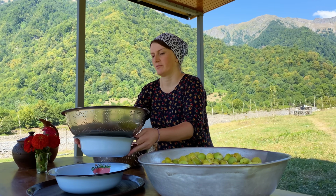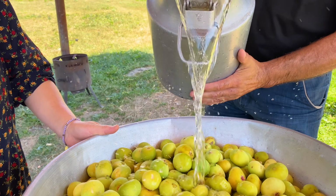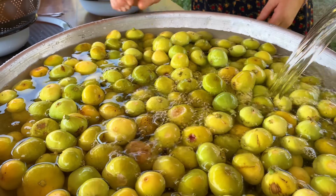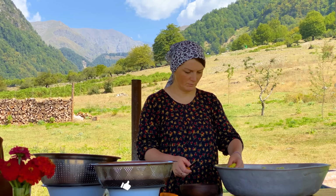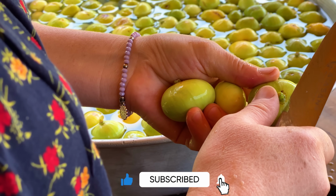My wife, like so many Azerbaijani women, learned this art not from a book, but from the hands of her mother, who in turn learned it from hers. These are lessons stitched with quiet wisdom, shared over pots bubbling with sugar and thyme, and so the recipe is not just preserved, but lived, passed from hand to hand, heart to heart.